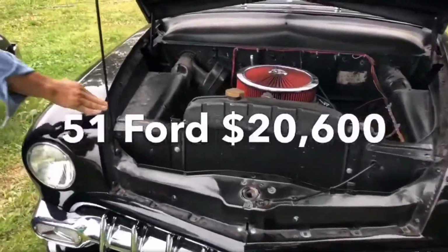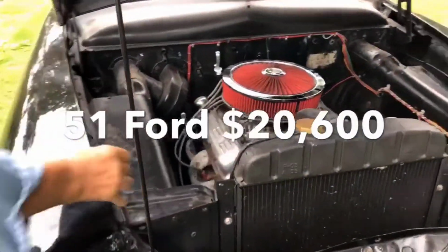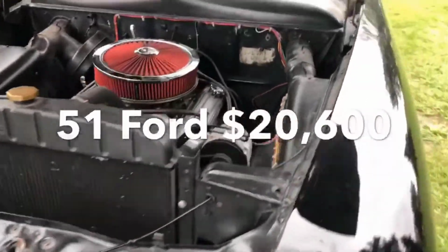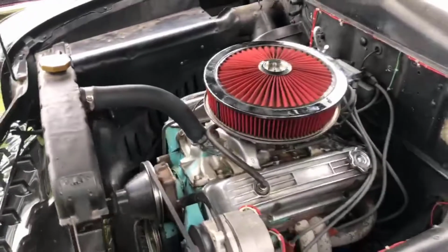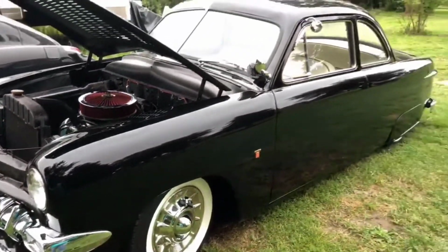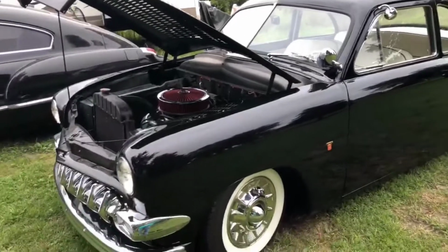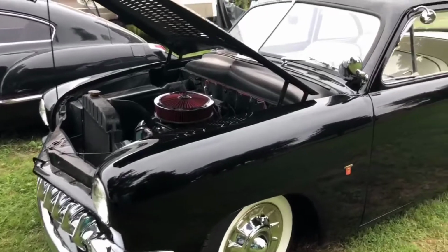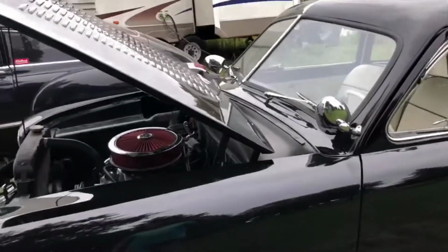What do we got here, Frank? 1951 Ford. Little shady small block in it. Okay. Three-inch trans behind it. Absolute great driving car. It's a unique one of a kind. You pull into a cruise-in with this, there's nothing out there like it.